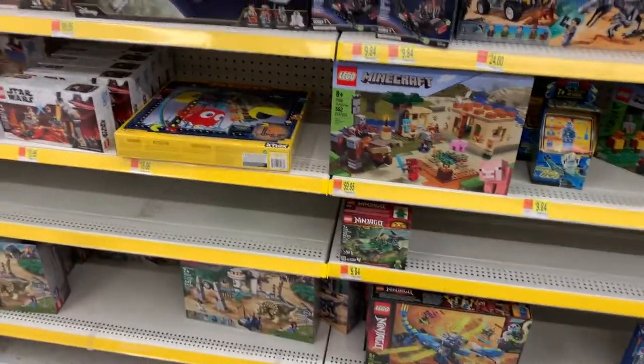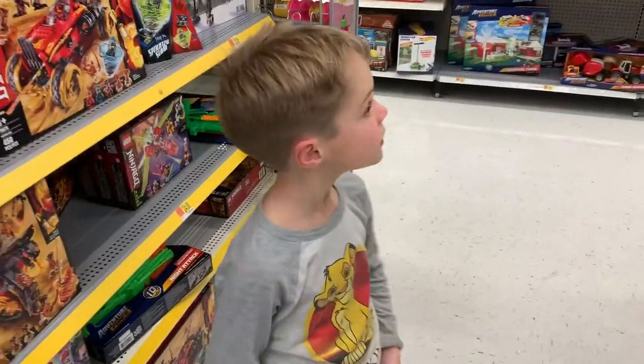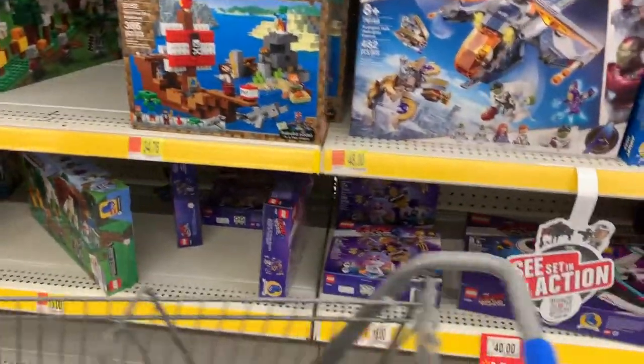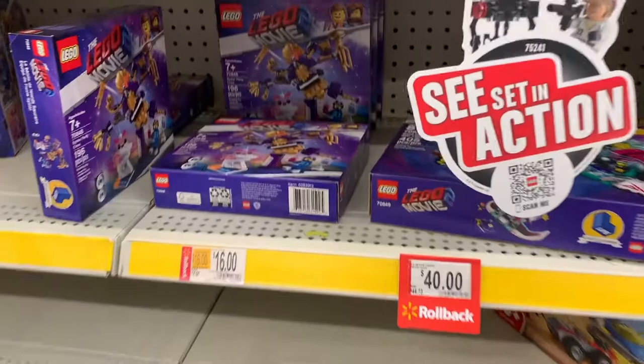All right, man. No battle packs, huh? Nope, nothing. You see any? I don't know. All right, we got some Lego Movie 2 stuff here, which has been on clearance at other stores. What do we got here?